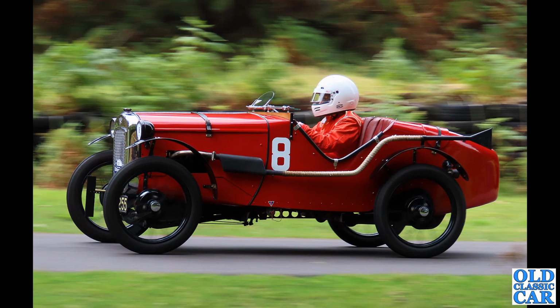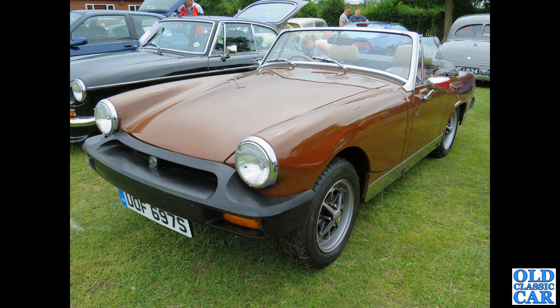And at speed, here at a VSCC event, we have this great little Austin 7 Ulster. Could be a replica, could be one of the original cars, who knows, because they are being recreated using original Austin 7 running gear. But either way, what a great little car. And it's probably my favourite photo that I've taken ever of an Austin 7.